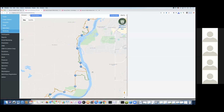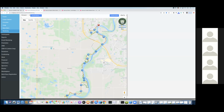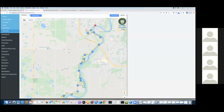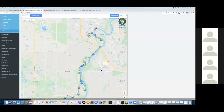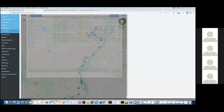And so it's a really nice tool for managing things safely from home for the timers and for the race organizers. They can see how things are going, and they can make adjustments if needed to the course through our monitoring area. And again, the progress board that Shelley was talking about is a great tool to look at those people that ran that particular course and look at their data.